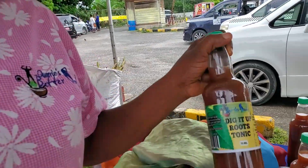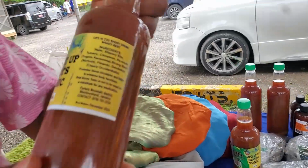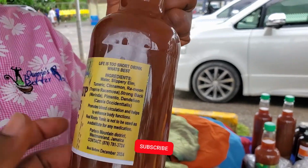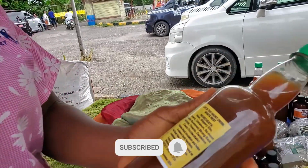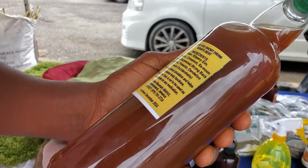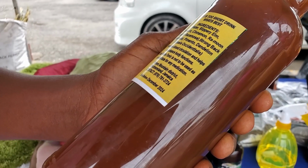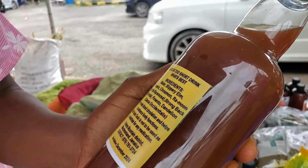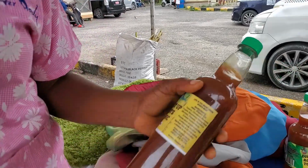And you said you were telling me some of the stuff in there already? Yes, turmeric. Read it off. Yes, ramoon, turmeric, cheney root, basida, all different types of pimenta, strongback, dandelion, all kinds of things. Oh, man, this sounds dangerous. Alright. What else you have?